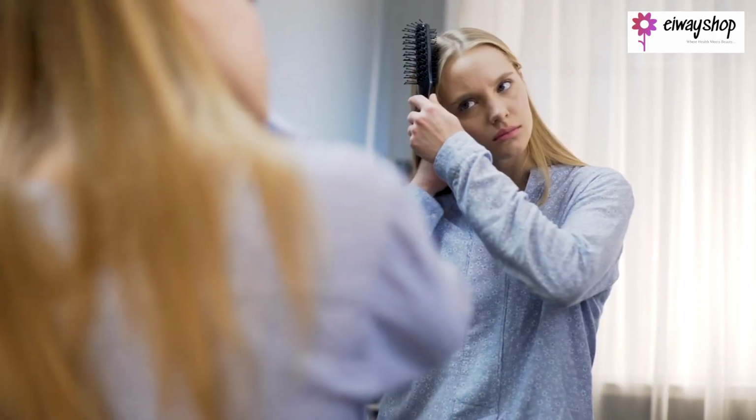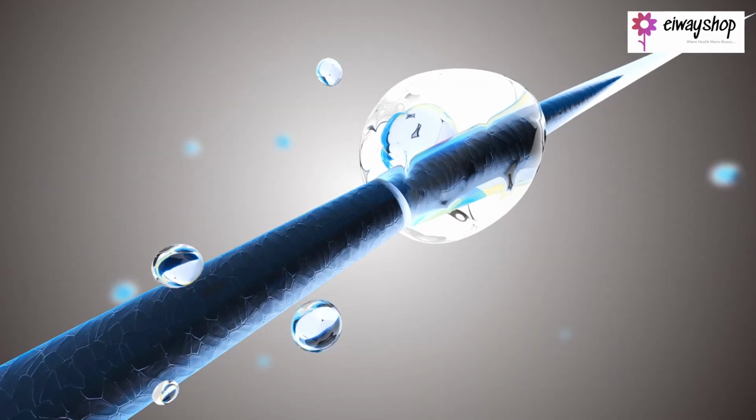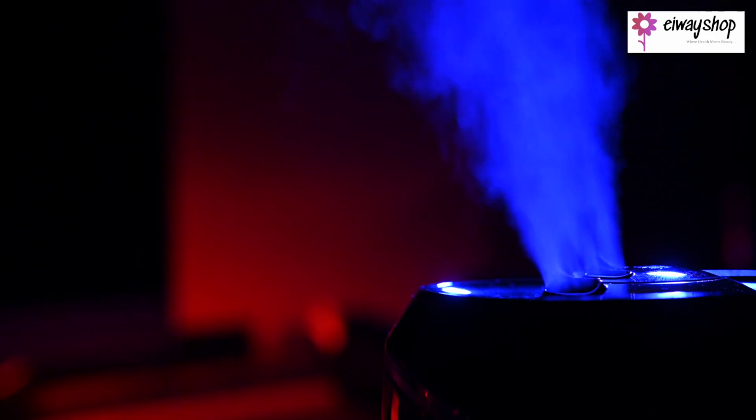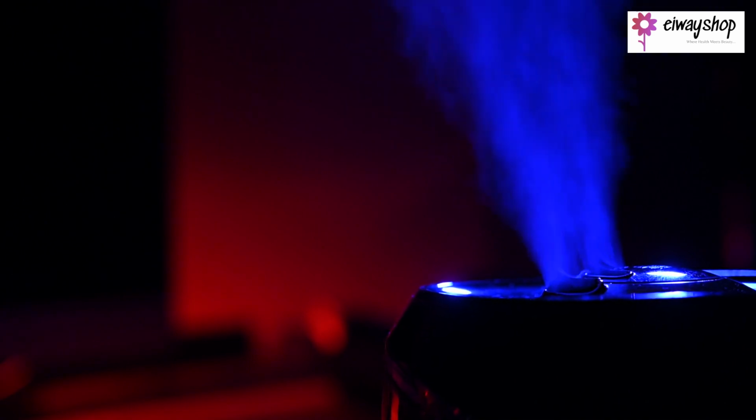Weather protection. Extreme weather conditions can affect your hair's health. In cold weather, the lack of moisture in the air can cause dryness and static. During the winter months, use a humidifier at home to add moisture to the air and keep your hair hydrated.